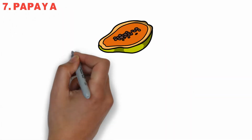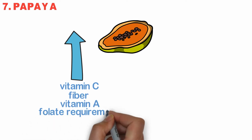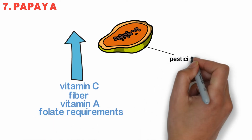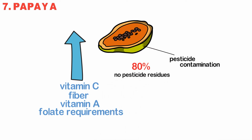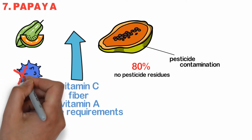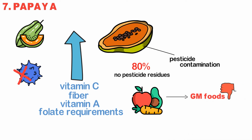Number 7. Papaya. Eating papayas can help fulfill your vitamin C, fiber, vitamin A, and folate requirements. Their skin helps prevent pesticide contamination. 80% of the papaya flesh had no pesticide residues. Hawaiian papayas are often genetically modified to avoid virus attacks. You can choose organic fruit if you want to avoid GM foods.